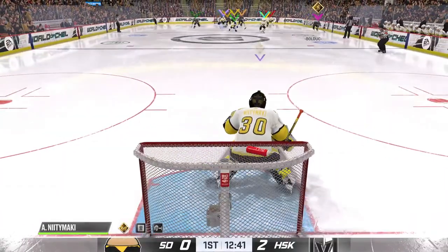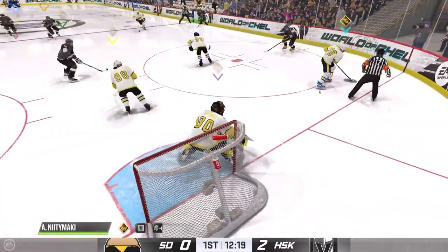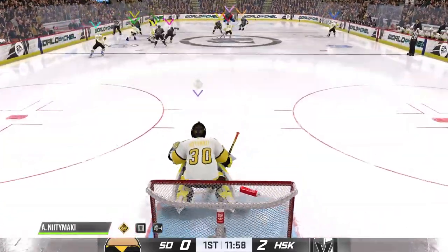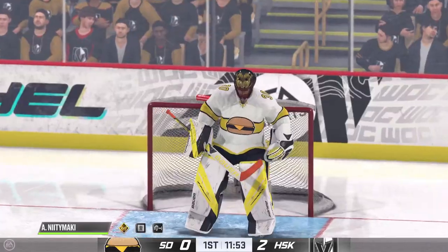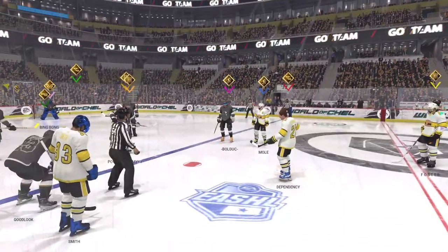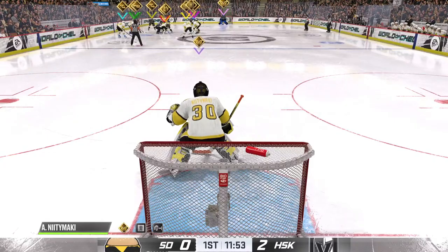Oh, man, he's frustrated with himself. He's got to get that on the net. New York's got a hold of it along the wall. And he takes the feed. Offside the call. We'll get a reset. Still lots of time left here in this frame. 2-0 is where we sit.